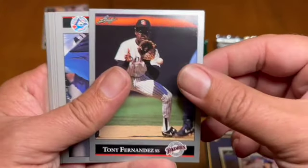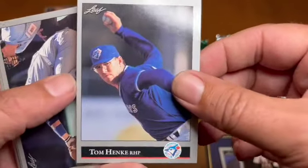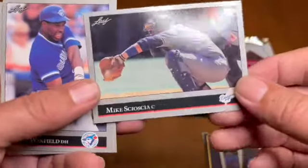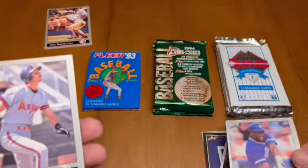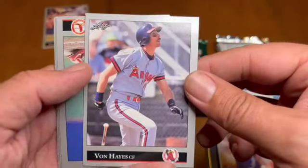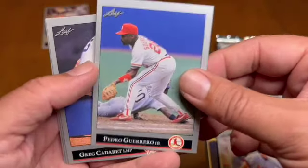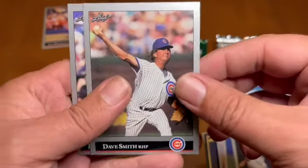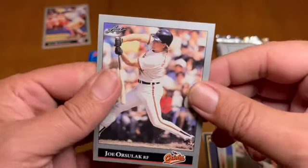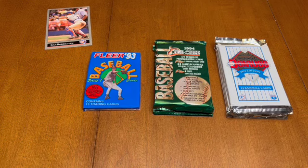So I'll just set that over to the side and keep that nice and safe, and carry on. There is Tony Fernandez, one of my all-time favorites. And there is the Terminator, Tom Henke. Mike Sharperson. And here's our first Hall of Famer, Dave Winfield, Toronto Blue Jays. From his World Series winning year, Von Hayes. Pedro Guerrero, first baseman for the Cardinals. And we've got a Yankee pitcher, Dave Smith, Joe Orsulak. And that takes care of 1992 Leaf Series 1.